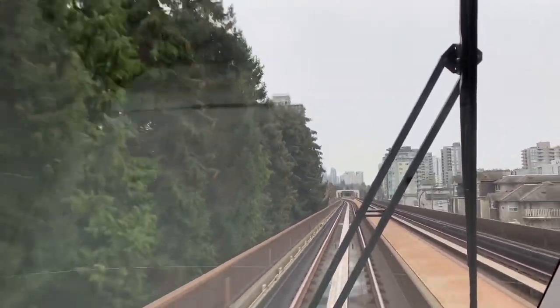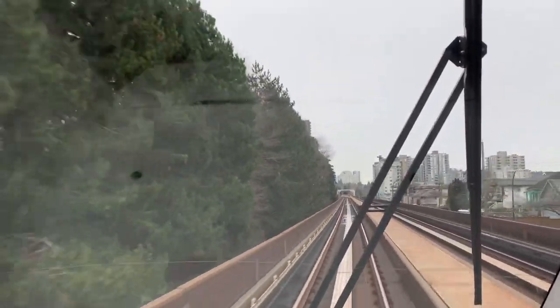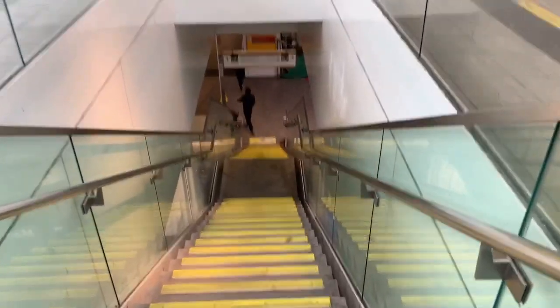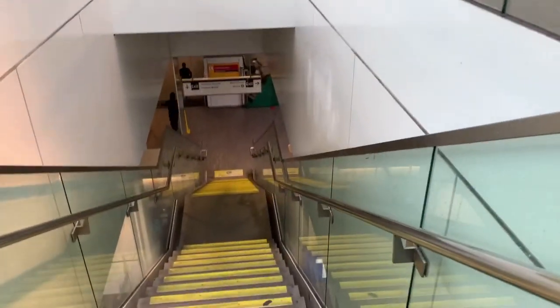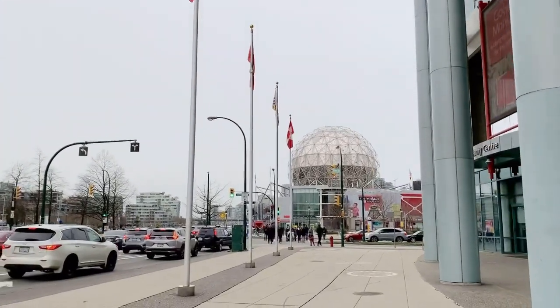So from my place, I am taking the SkyTrain going to the Science World and Olympic Village, and I am here at Main Station. Ayan na. So, ayan ang Science World.